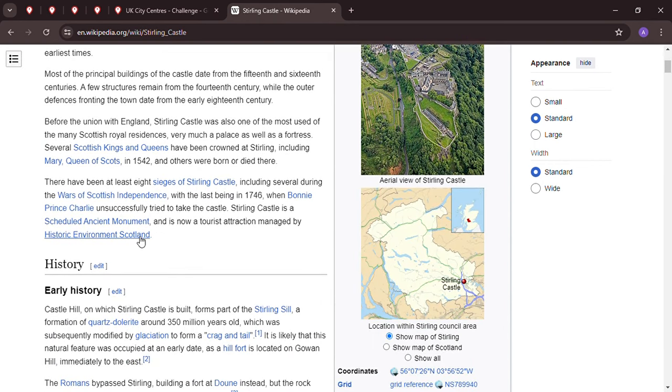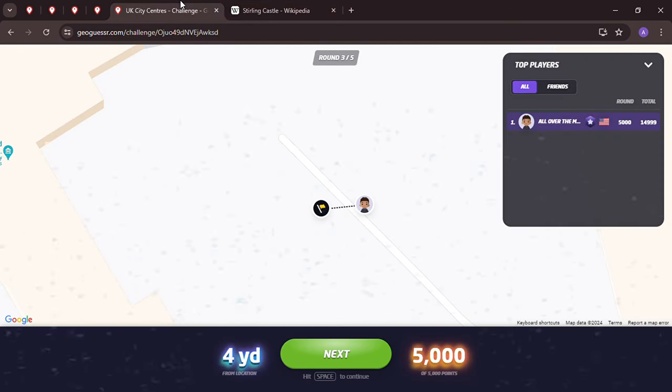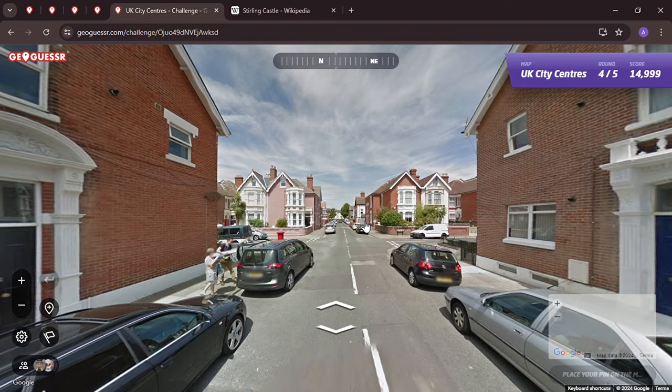Yeah, so there we go. Several kings and queens have been crowned at Stirling, including Mary, Queen of Scots in 1542, and others were born or died there. So there we go. A little bit of history here on UK City Centre games in Stirling, Scotland for the third round, fourth round. It's a nice summer-looking day.